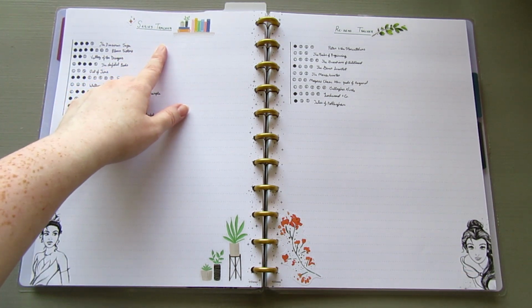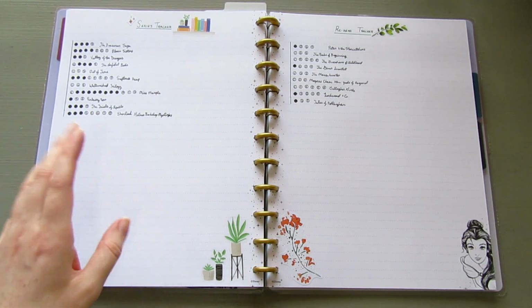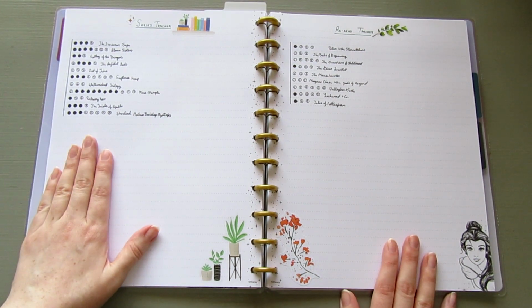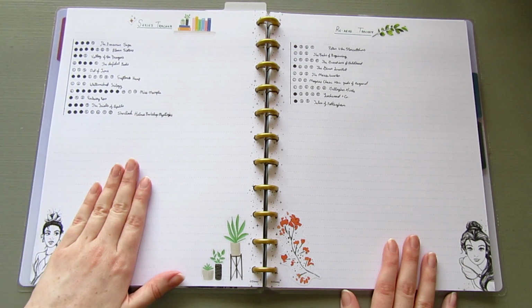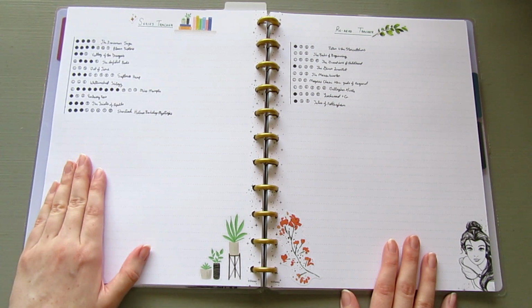So this side has series that I'm currently in the middle of or wanting to start, and I can obviously add more to this list. I'm the worst at finishing series. Like, I'll read the first maybe 2 books and then I just never finish them. So I wanted a visual place where I could see the series titles and see how many books are in them so that I can kind of check them off. And let me tell you, it's the most satisfying thing in the entire world to check these bubbles off.